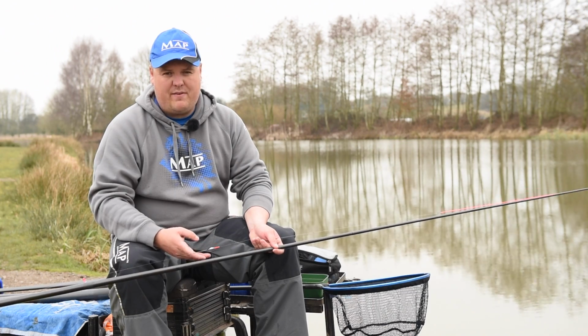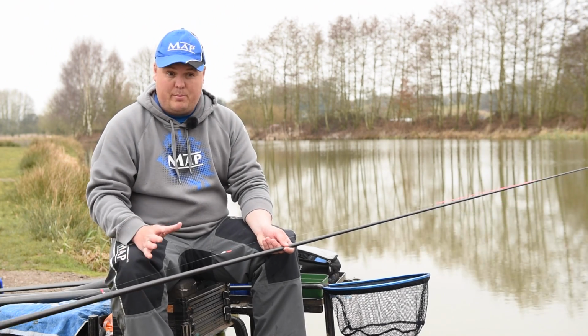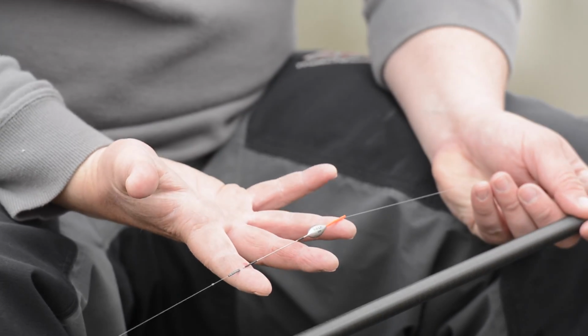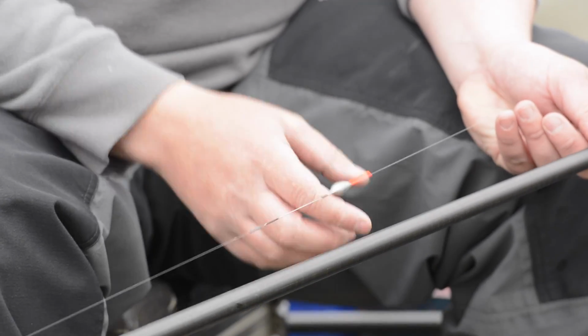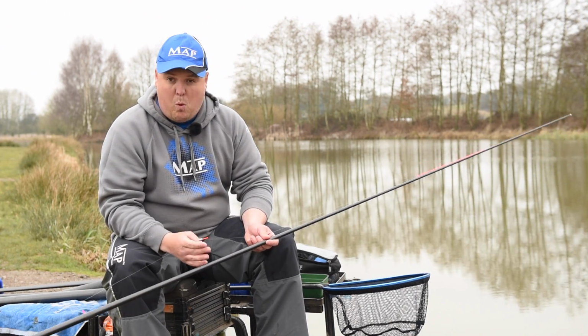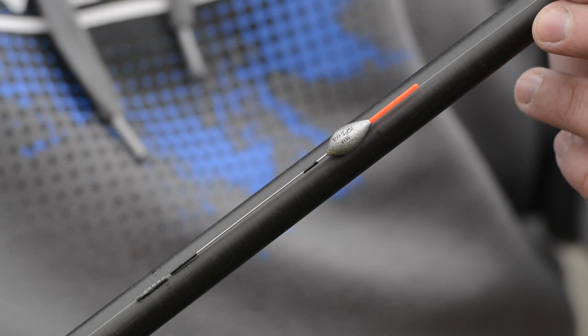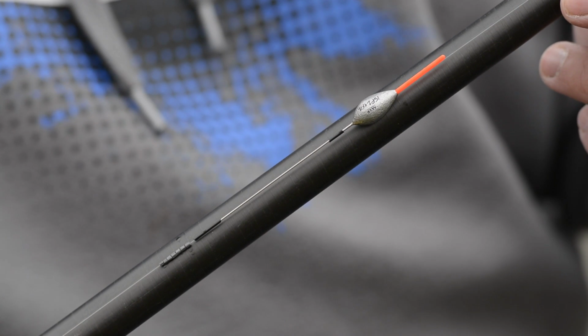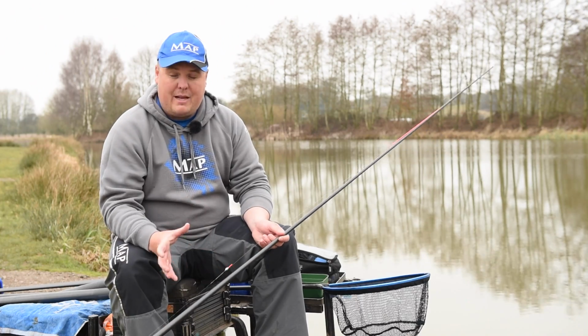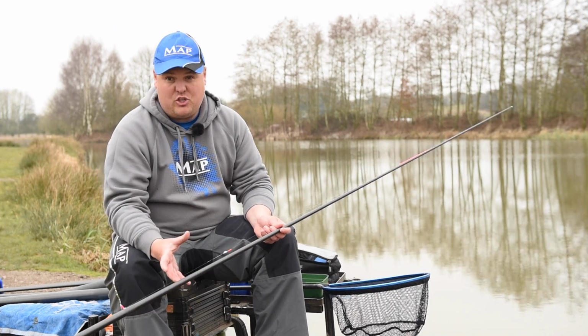So because of that, I've moved to a 4x12 float. I find that 4x12s or even 4x14s work for all my bread dobbing. I find a nice slim, short float, because I want to be poking it into all sorts of nooks and crannies in the weeds. But a short wire stem float. Wire stem is very important to increase the stability of my rig when it's in the water. As I said, 4x12s and 4x14s, so plenty of weight in those floats for the depth that I'm fishing, again, to keep that bread still.